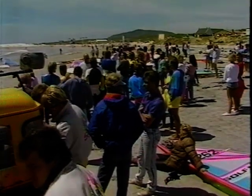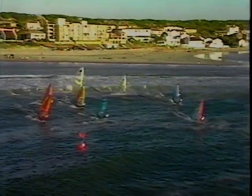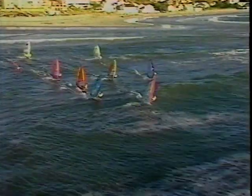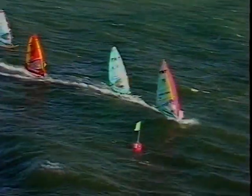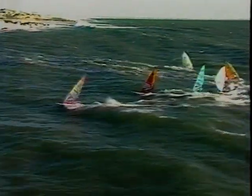And all eyes are on the finalists. Peter Slate into the lead. Bruce and Teritahau are right behind. Slate is looking solid. On the outside buoy, it's Slate, and Teritahau jibes inside Bruce to take second.